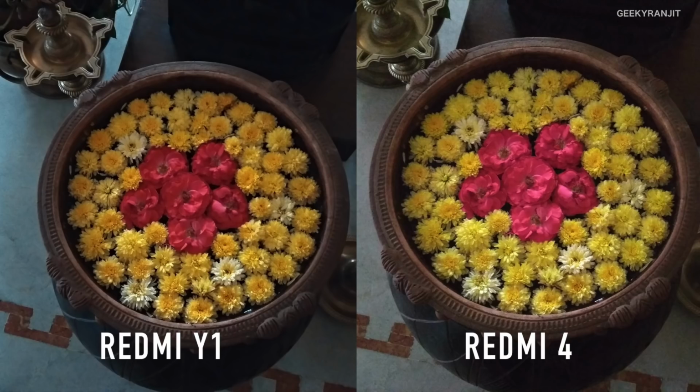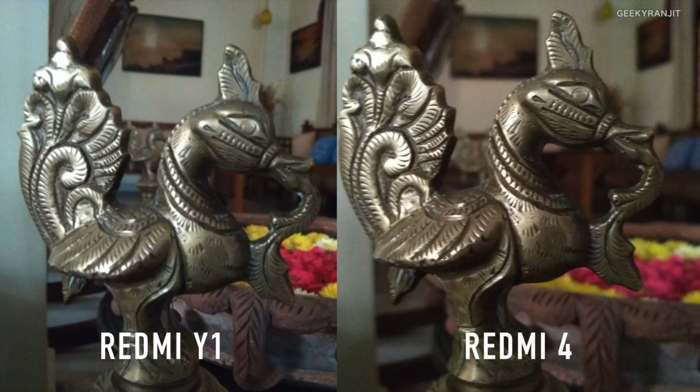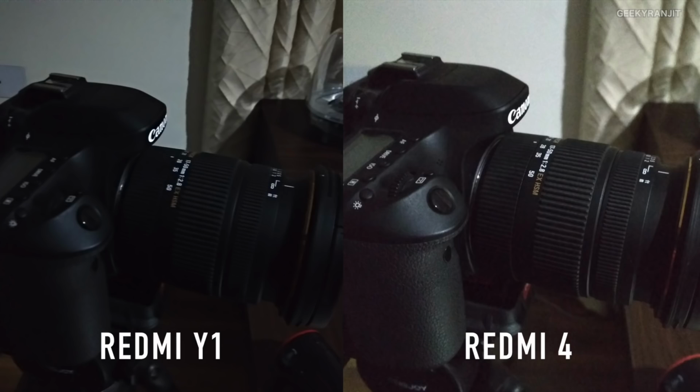Now moving to indoor lighting, we see a reversal of roles. Here the Redmi 4 is doing slightly better than the Y1. As you can see, the Redmi 4 images are a lot brighter, and I feel this is due to the lens. It has a 13 megapixel f2.0, whereas the Redmi Y1 has a 13 megapixel f2.2. So the Redmi 4 is letting in more light. So clearly in artificial lighting and indoor lighting conditions, the Redmi 4 is performing better than the Y1.